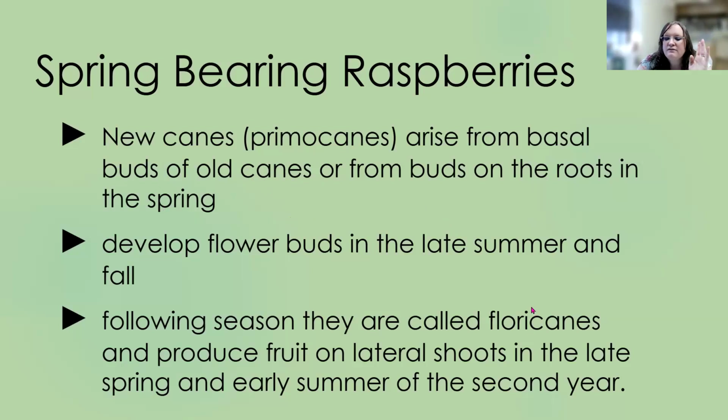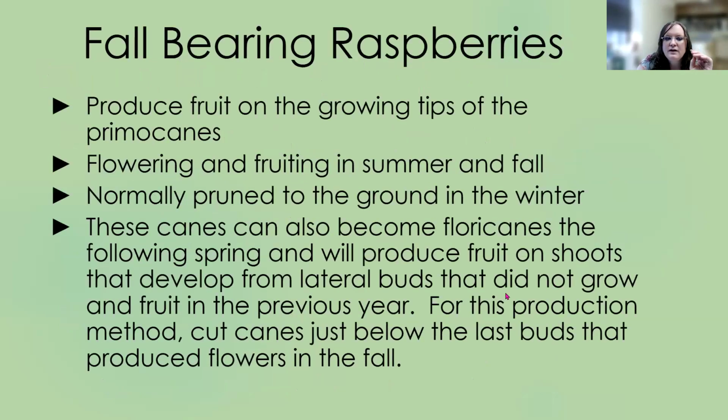So for spring-bearing raspberries, they're not going to flower and give you fruit for 2 years. Then we have the fall bearing ones. So these produce fruit on the primocane. So again, these are going to give you berries a lot sooner. So the first year that you plant fall bearing or primocane bearing raspberries are going to be the easiest and quickest fruiting ones for people.